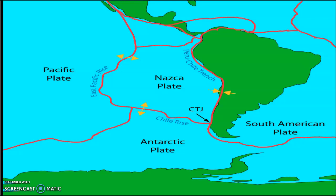The Nazca Plate is bound on the west by the Pacific Plate and to the south by the Antarctic Plate. It is also through the East Pacific Rise and the Chile Rise, respectively.